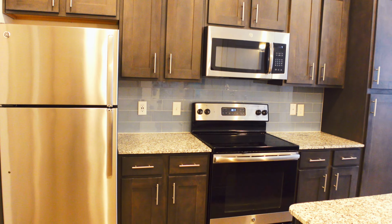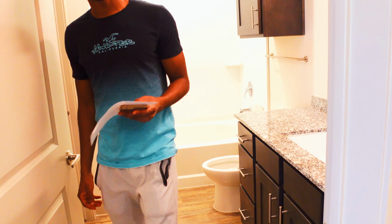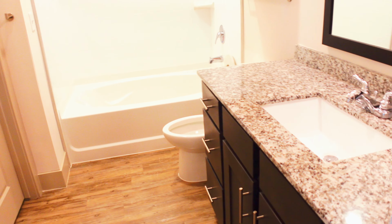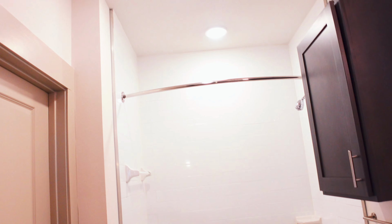I could already see the potential for a cozy streaming corner, my mini broadcast studio right in the heart of my living space. Next, we came to the bathroom, compact but practical, and a testament to the effective use of space. It had the necessary amenities and even a little room to spare.